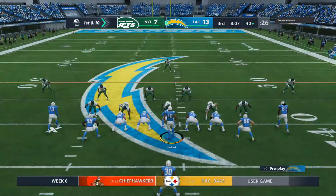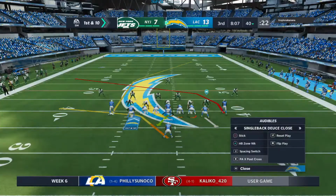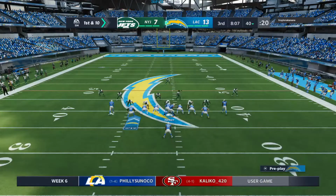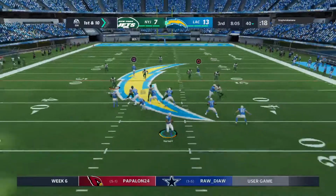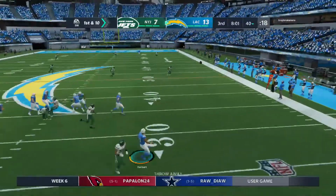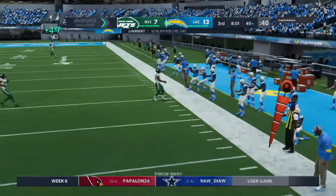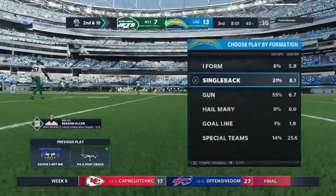The Charger drive about to get going. They were able to get the ball back here, didn't surrender any points. Now they'll look to add to that lead. And how about the boost the defense gave them? Going right out on the field, shutting them down, not giving up any points, and turning the ball back over. They want to do their part now and show them a little respect and some gratitude by scoring some points, and to get a little more cushion.